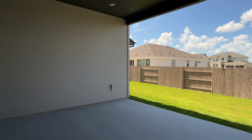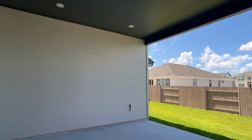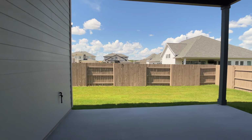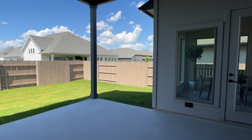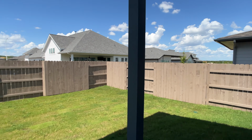Now, this is the upgrade that I was telling you about earlier in the video. Usually the covered patio would be a 17 by 10 square foot area, but because of the additional upgrade, they added on 8 feet onto this area, making it a 17 by 18, which actually makes this patio bigger than the primary bedroom. Now, a couple of things. I'm really glad that they made this whole area covered, just because if you know Texas, you know it gets really hot.